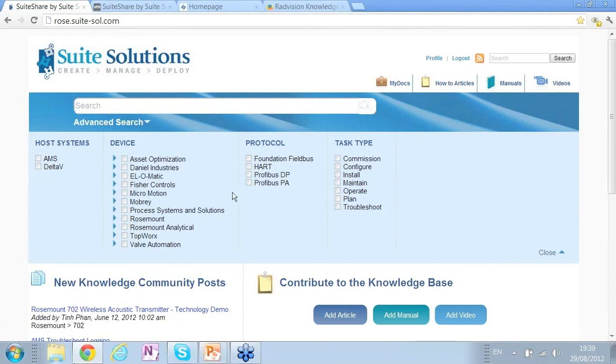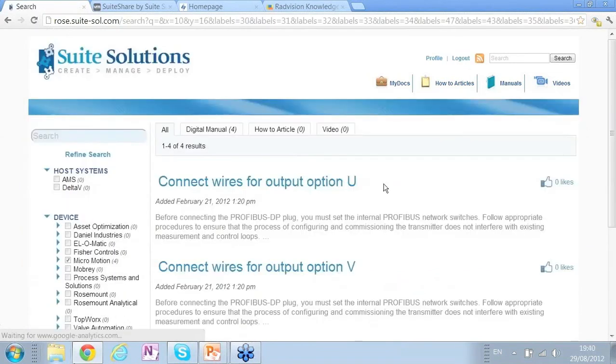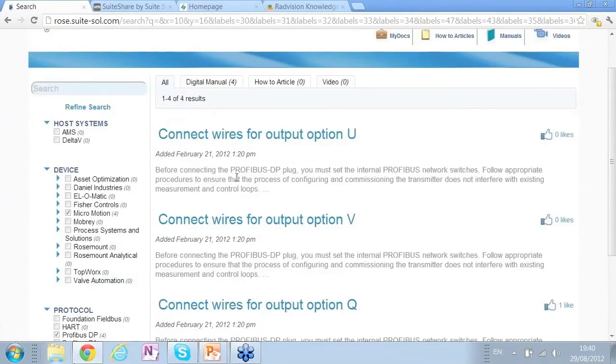how to pull out content from a database that will be relevant to one or more devices that they have stuck together into their solution, maybe using a host system, and maybe patched together using a certain type of communication protocol. So I can go in here and say, you know what, I'm using a micromotion device, and I'm doing an installation, and my installation is being done using this communication protocol. Show me all the content that's relevant to installing a micromotion device using this protocol. Go. I click on this button. Okay, I get search results.